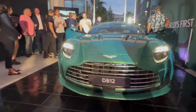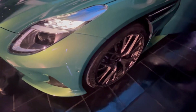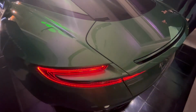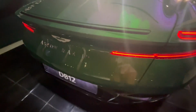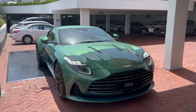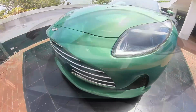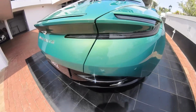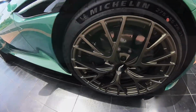So there we go. Thanks to the Aston Martin team, a spectacular launch of the world's first super tourer, the Aston Martin DB12. So let's check it out in more detail. Let's drive it out and check it out. This is the Aston Martin DB12. DB12 is the beginning of a totally new era for Aston Martin, and it could just be the most important car in Aston Martin's recent history.